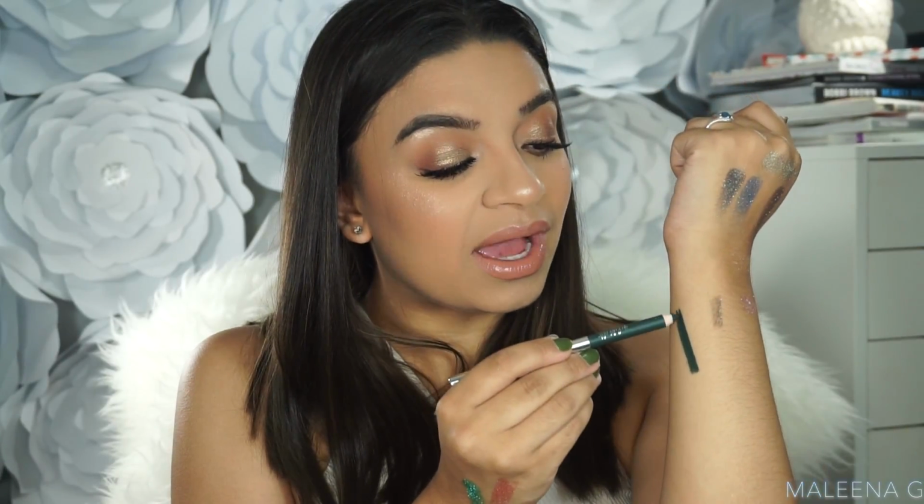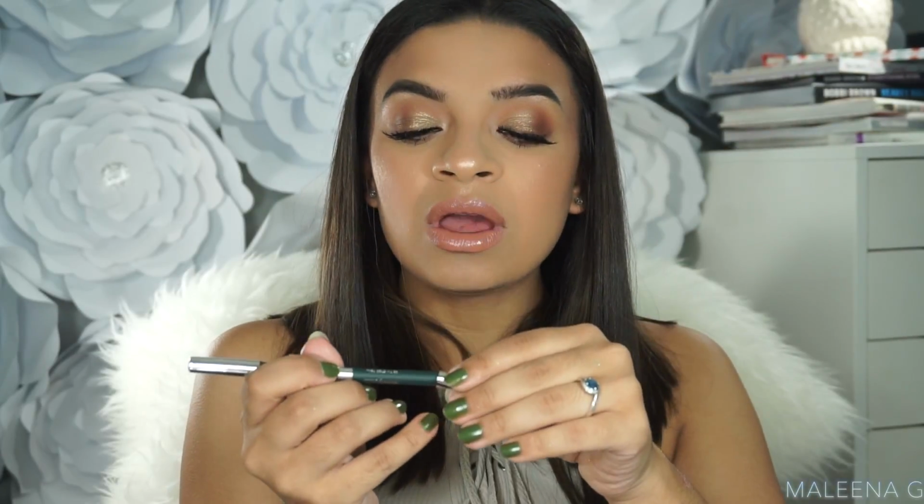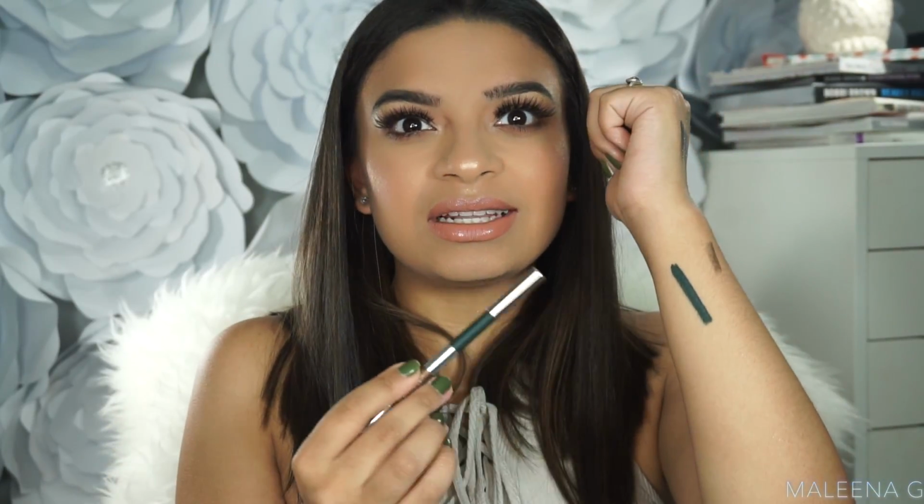Do you guys see that pigment? And that pigment I got with just one swipe. Honestly, I got it only because of this shade. The gold shade is kind of pricey, it was $23, but I feel like this is totally worth it, because I don't own anything like this in my collection, and I don't know of anything that looks like this.